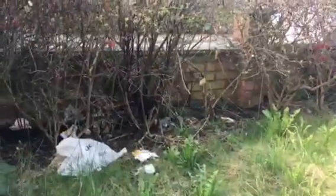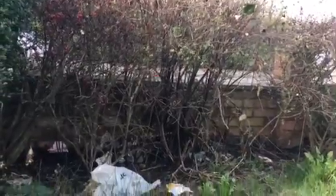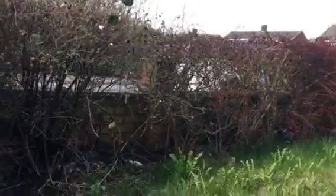And then this is just, well, I absolutely hate this. Berberis, I think that bush is. It's been there for years. It's great for the birds and it produces a lot of berries and it's prickly, so it stops people from sitting on it.